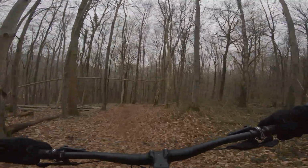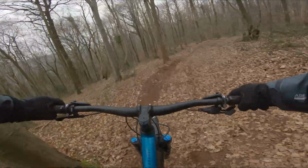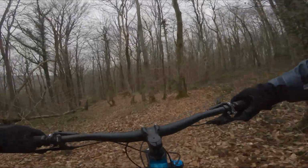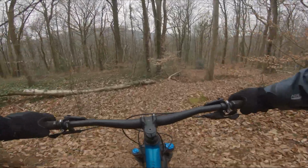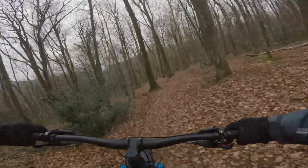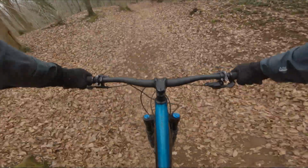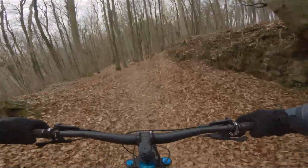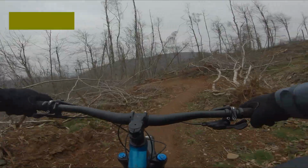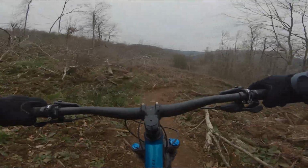Obviously with all the leaves on the ground you actually miss some of the small roots and stumps that are sticking up above the ground. Got a little drop here, gonna check it out. Oh, I've missed the proper entry into this drop. I don't know how steep it's going to be. Nice berm there.